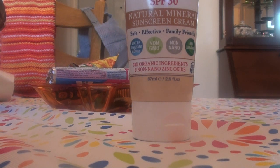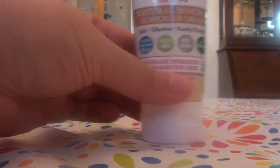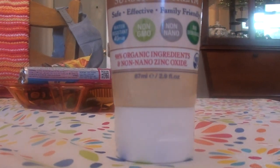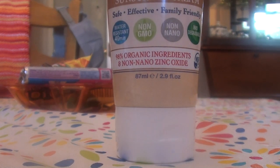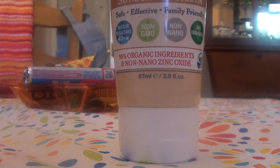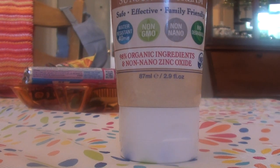Yeah, so just kind of rubbing it into the hand, to let you guys see what it looks like. Like I said, I absolutely love the fact it has no fragrance. It has no scent. I love the ingredients. Love, love, love it. It works really well for swimming in the pool. It is water resistant.